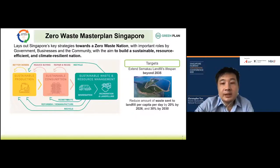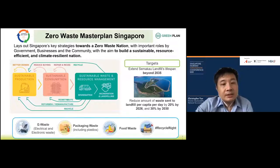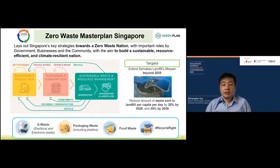So how does Singapore plan to reduce the amount of waste sent to landfill per capita per day? The next slide, please. We are focusing on several key waste streams, particularly e-waste, packaging waste, including plastics, which was the topic of the previous panel, and food waste, which is the topic of this panel, and also a campaign and effort to get Singapore to recycle right, which means to reduce contamination. So we want Singaporeans to recycle more of these key waste streams as well as to recycle right. I will then talk a bit about food waste now.